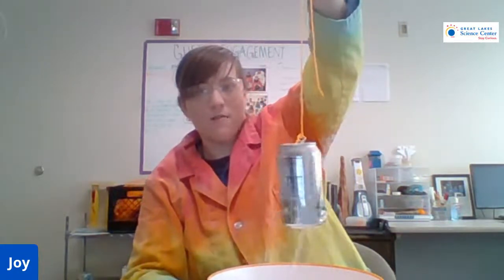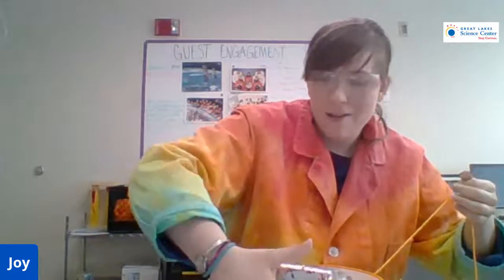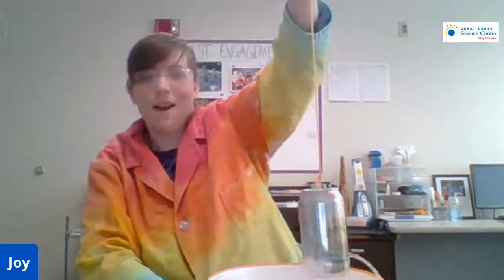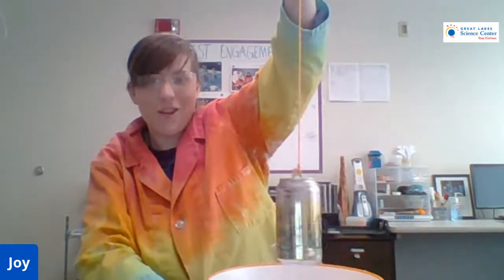It can spin around and around and around, because the force of that water is propelling the soda can around, just like our steam-powered Hero's engine. That was propelled by the steam. This is propelled by actual liquid water, but it works pretty much exactly the same way, just no fire required. And you can play with this over and over again, because it's really, really fun. So I'm filling it up. Yep, you just fill it up. And then lift it up. And you have your very own little spinning engine.